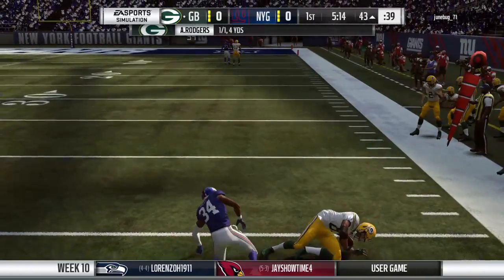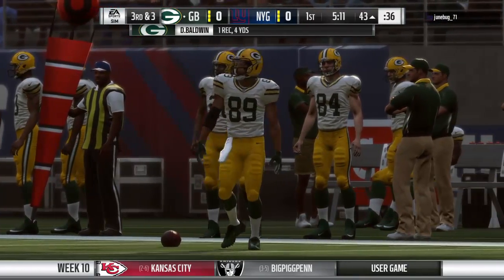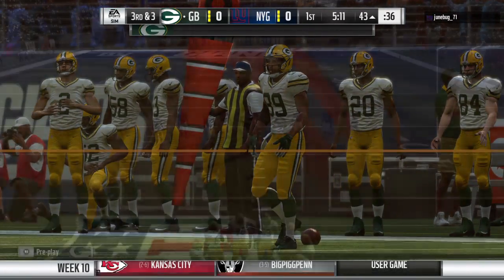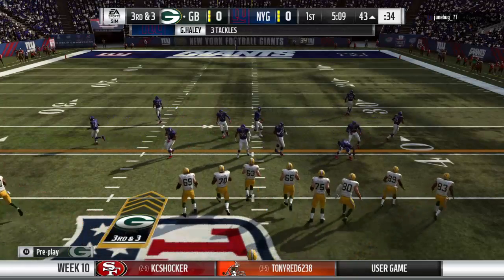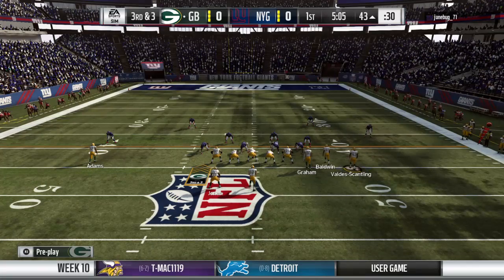He hits Baldwin right side. And he'll get it down here to the 43. 4 yards on the completion, and it sets up a 3rd down. A good chance this is 4-down territory if they're unable to convert. But right now looking at a 3rd and 3.